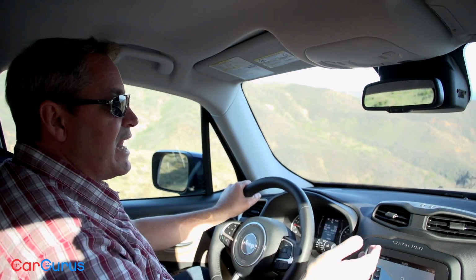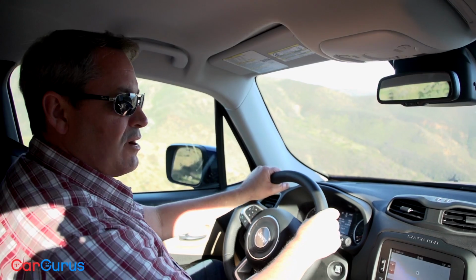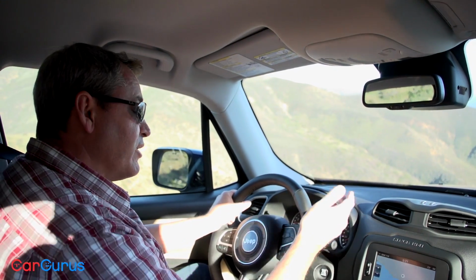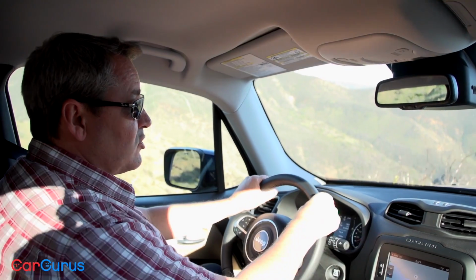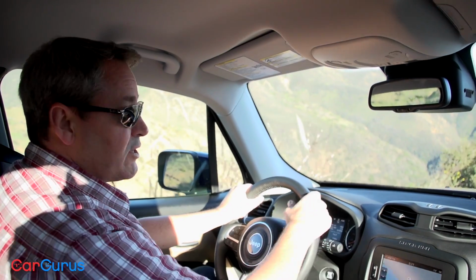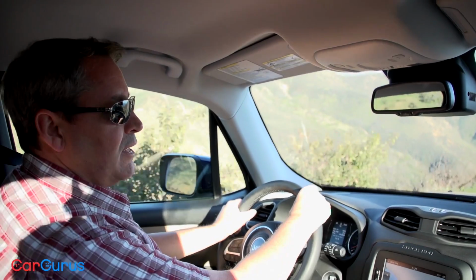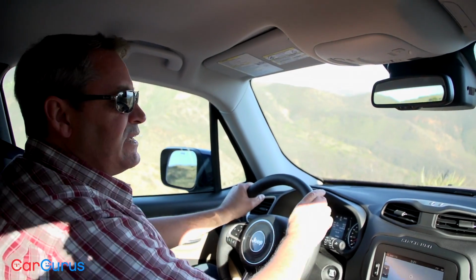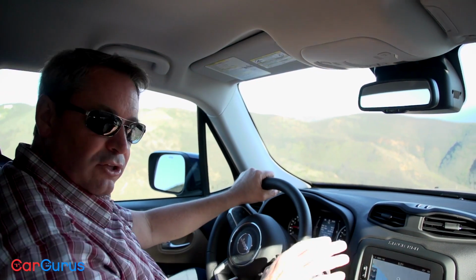Now, my test vehicle's not the Trailhawk, but it still offers 7.9 inches of ground clearance. And if you get the Trailhawk, you get 8.7 inches of ground clearance. The only other vehicle in this small crossover SUV segment that can match that is the Subaru Crosstrek. Now, any other vehicle in the segment is going to be less competent than a Trailhawk, including that Subaru.